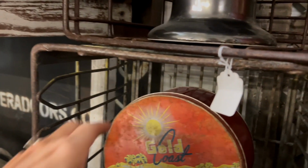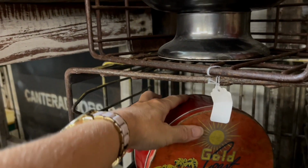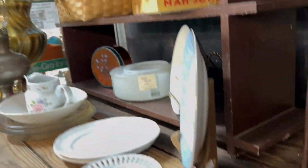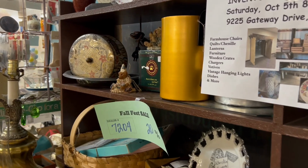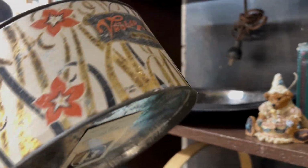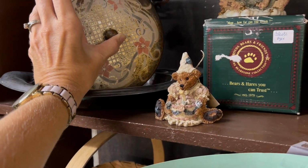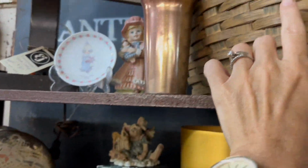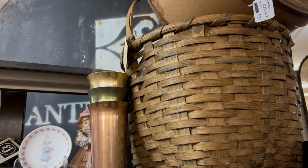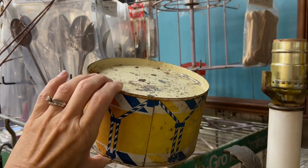I saw this fruitcake tin down here. It's kind of fun for the holidays. 12 on that. This is a beautiful tin here too. Vassar, $20 tin. Some nice baskets. Hat box. This little old toy drum.